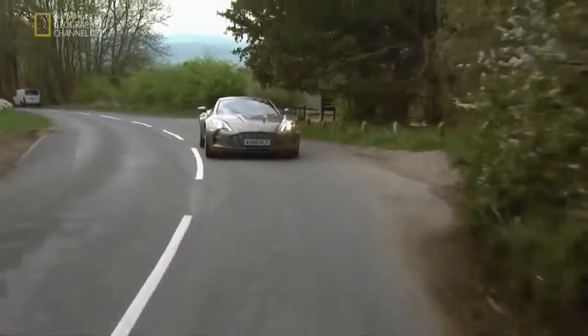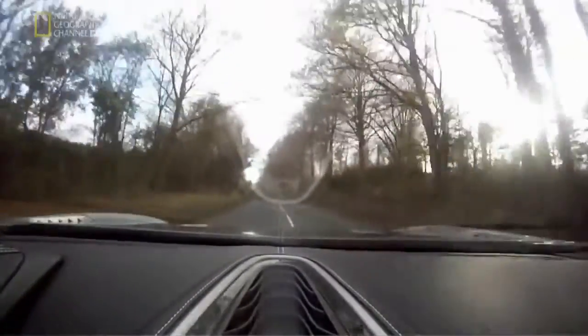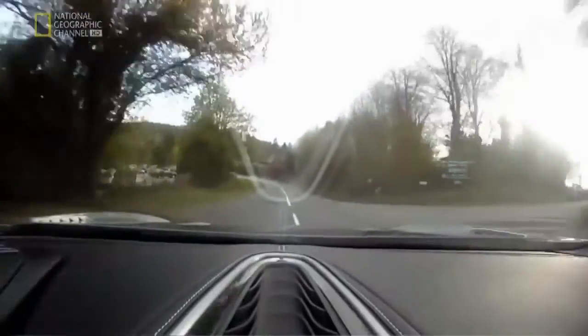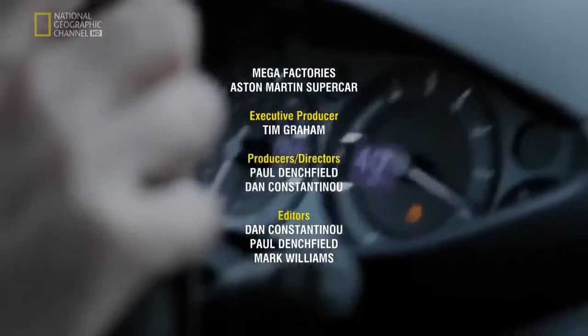And just 45 miles away in Aston Clinton, the 177 drives the very same road where Lionel Martin triumphed nearly a century ago. It's a reminder that time is always the final judge.